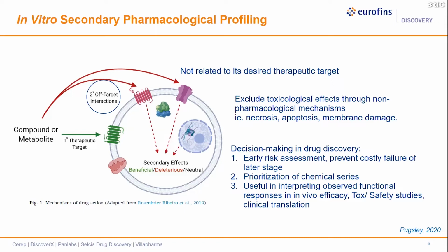We need to evaluate what the off-target is, how we can address this issue, and how we can further modify our chemical structure to avoid the secondary effects. If this kind of secondary effect is harmful, it can produce potential risks like adverse effects, or harm to the cell or the whole body, and maybe will induce termination of the whole project. So in the early phase, we really need to think about the secondary effect to define whether it is harmful or neutral, and later design our drug accordingly.